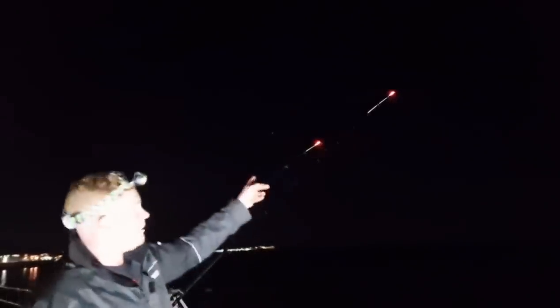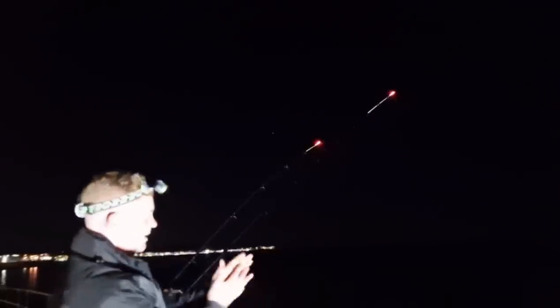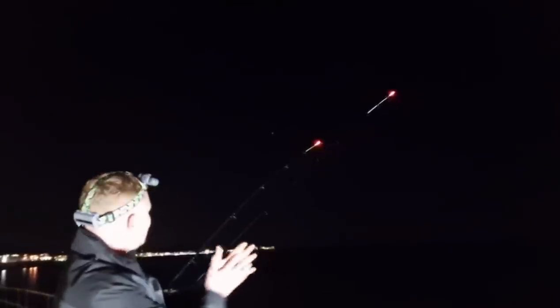Might have a rebait on the right hand rod now, because that's been out for a while. Fresh bait's just gone on the left hand one, on the flapper. But yeah, it's bitterly cold tonight, guys, bitterly cold. I'm trying to warm my hands up, but then I want to put the bait on and get it out, you see. Ooh. I can't feel my fingers.